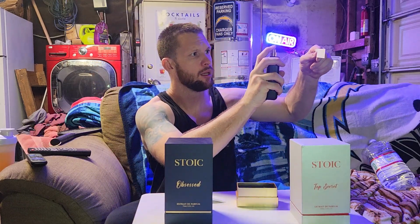Spray number 2, again, Smooth by Stoic. Really good atomizer, more of a cloud atomizer than a shooting spray. God, dude, that's good. It smells old school. It smells barbershop, aftershave. What else? Shaving cream a little bit. And a little bit of spice. I don't know what kind of spice. I can't identify it. That spice is very present, but I can't identify it.